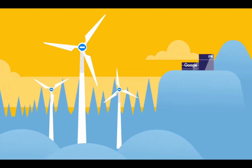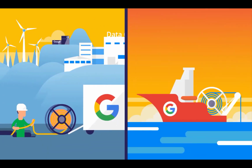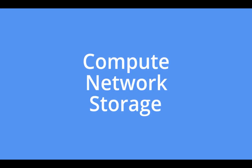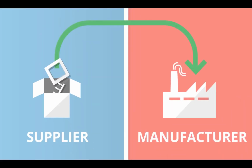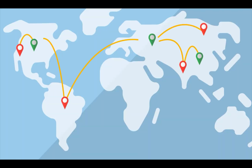That plan initially tells us when to find power, build data centers, design and deploy networks, and establish edge network presence throughout the world. Later on, a product team decides exactly when they need additional compute, network, and storage resources. That triggers an order for hardware. Here's how that works. Our suppliers ship the parts needed to contract manufacturers who assemble them and store them in a regional warehouse for future use.